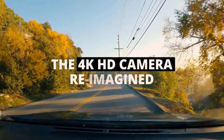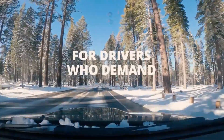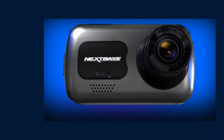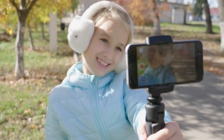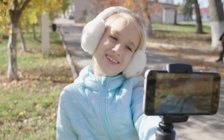The latest Nextbase 622GW has it all when it comes to video recording smarts, and Nextbase has been at the forefront of dashcam tech for a while. You can capture 4K footage at 30 FPS with the 622GW's new Ambarella H22 quad-core chipset. Better yet, drivers can rotate a bezel on the front of the lens to achieve beautiful, glare-free video.